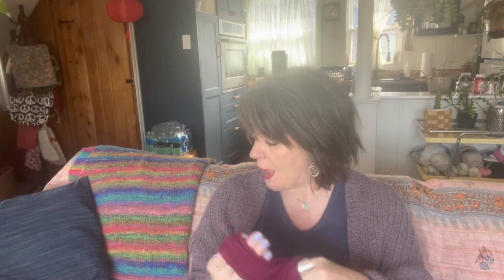That is all that's out of my bags, but I have been working on something fun. I've showed you this before. It is the Wool and Honey sweater, let me see if I have a picture of it, by Andrea Mowry or Drea Renee. It's the Wool and Honey sweater.